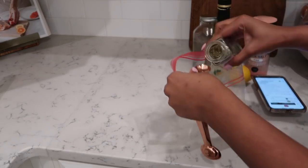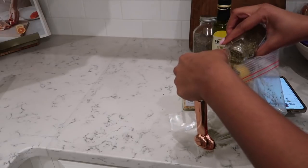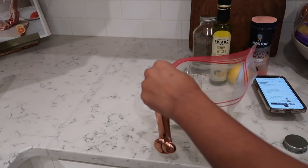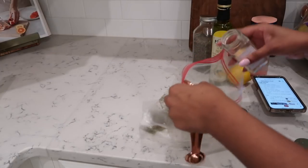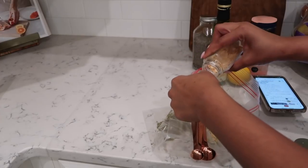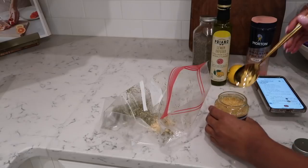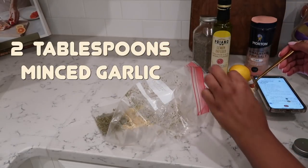So the recipe stated to mix everything in a gallon-sized bag, so that way you can put the marinade in there and then add the chicken, but I found it kind of difficult to hold the bag. What I'd probably do next time is mix the marinade in a small mixing bowl and then pour it in the bag. That would just be so much easier for me because it's kind of a struggle to get it in there, but I will make sure to link the recipe down below for you guys.